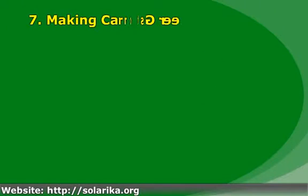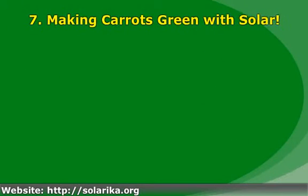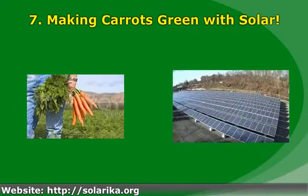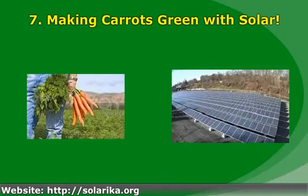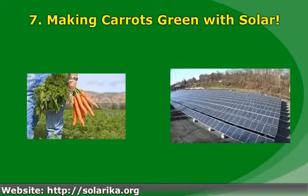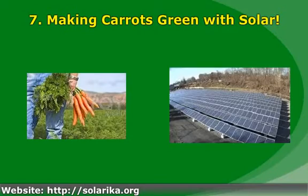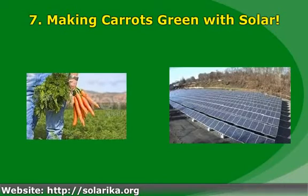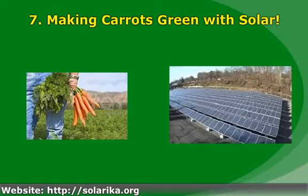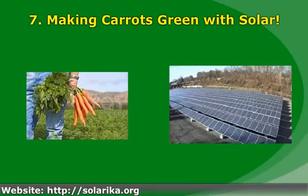Grimway Enterprises Incorporated, the largest carrot grower in the world, is making its carrots green once again by installing approximately 3.4 megawatts of solar energy in 2012. In late May, Conergy won the rights to install solar energy at 5 Grimway production sites located throughout California's San Joaquin Valley. The construction of the first 3 sites is currently underway and will be completed in 2012.